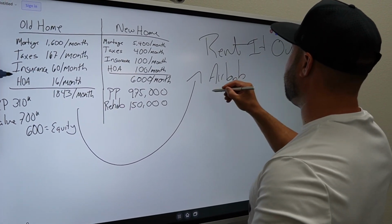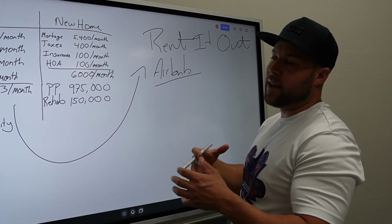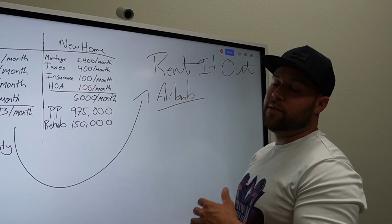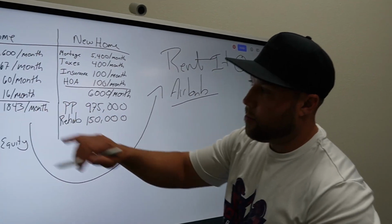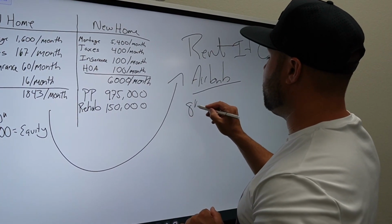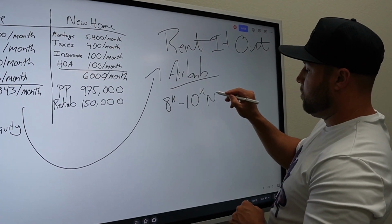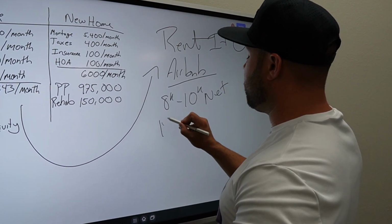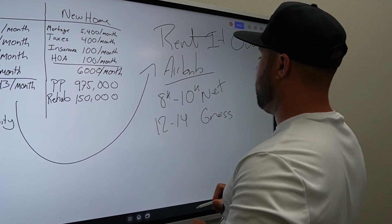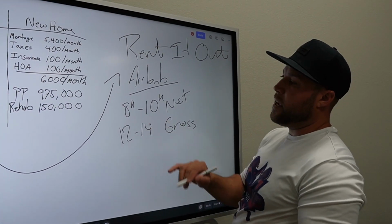Now, Jason, why are you going to Airbnb it? Because when you short-term rental a house, you make a lot more money than you do versus a long-term rental. So I have a short-term rental license on this property, and I believe that property could bring in between 8 to 10K a month net. I'm aiming for 12 to 14 gross a month. So you do all this math. I'm bringing in 14, but I'm taking home 8.